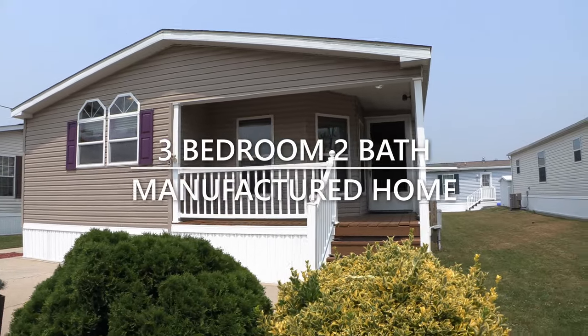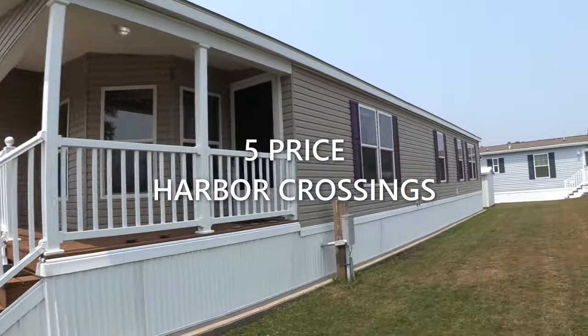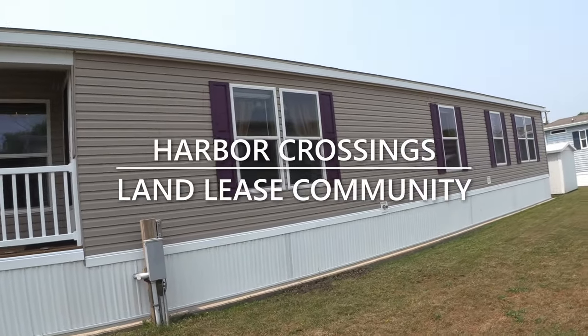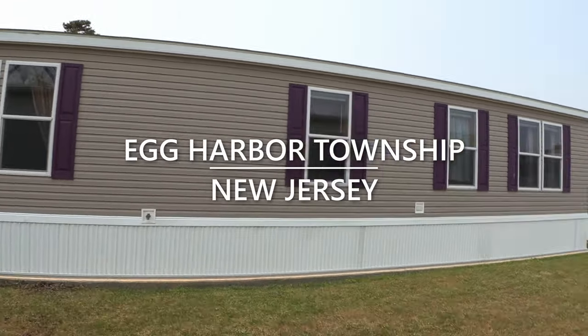Hey everybody, today we're taking a look at a 3-bedroom, 2-bath manufactured home at 5 Price in Harbor Crossings. Harbor Crossings is a land lease community in Egg Harbor Township, New Jersey. So we'll take a quick look around the house before we head inside.